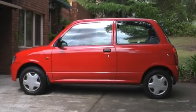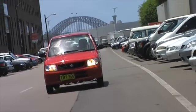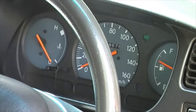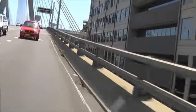The Daihatsu Sirion comes with a modern 1-litre 3-cylinder engine that pushes out 40 kilowatts to the front wheels. Now, it doesn't sound like much, but with a weight of just over 700 kilos, the Sirion is a real performer. Now, along with that, you get driver and passenger airbags, power steering, colour-coded bumpers, and even air conditioning. And unlike other small cars, when the AC's on, you can hardly even feel the difference in power.